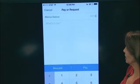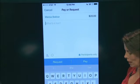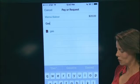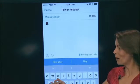And so I'm going to put in my friend here. I'm going to put in Marissa. And I'm going to say I need to pay her $20. And what's it for? And I'm going to put in here gas. And you can put in the emoji if you want to for gas, and then I can say pay, or I can say request a payment.